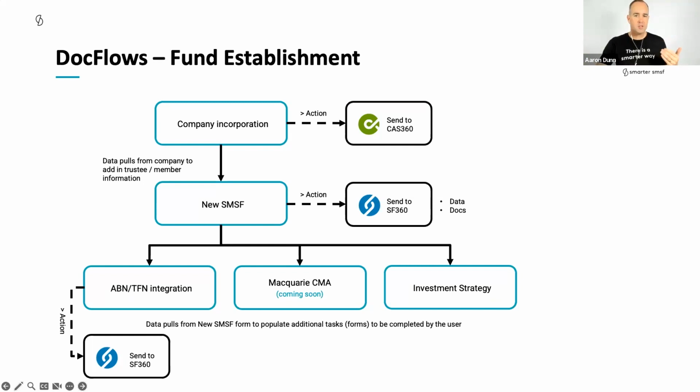What we then are doing is we're pulling that information from our company, name of corporate trustee, directors, and so forth, and putting that into our new SMSF form. We will then finish off the SMSF form that we need, and the action there will be that once that document has been generated, we can send the data, and we can also send the documents into Simple Fund 360 for you as well.